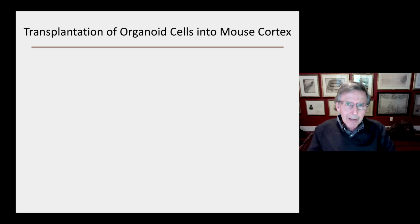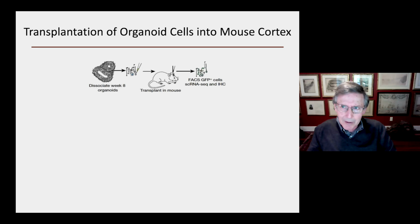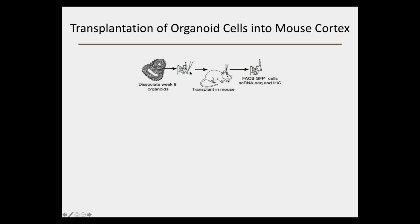So I mentioned two problems with these organoids: the fact that they are metabolically stressed and that their cell identity is a little abnormal compared to fetal cells. So to sort these out and see if they could be reversed, we first took our organoids and transplanted them into mouse cortex. So we had our organoids in culture at different ages. We labeled them with our viral vector and dissociated the cells, and then grafted them into the brain of a mouse. And then after a period of survival, usually a month or two, we sacrificed the animal, removed the cells, FACS sorted to enrich for them, and did single cell RNA sequencing and immunohistochemistry.